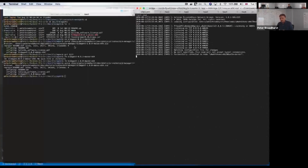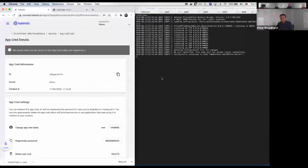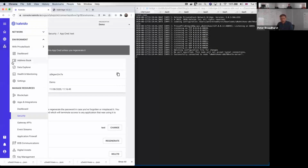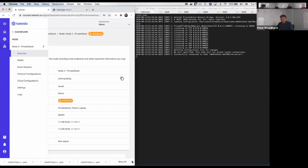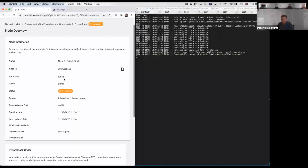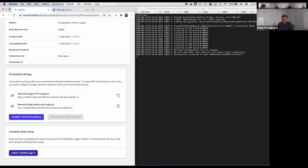So I've set up this environment here. I've still got my cloud infrastructure up there and ready in the cloud. What I'm going to do is go back to this blockchain node up on the cloud side. You'll see it's still here in initializing state. I'm going to click verify connectivity. What verify connectivity is going to do is use this bridge that I've got now running locally, and talk to the software that's running on my local laptop.